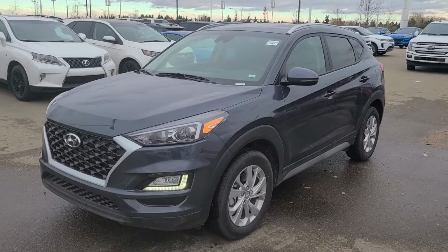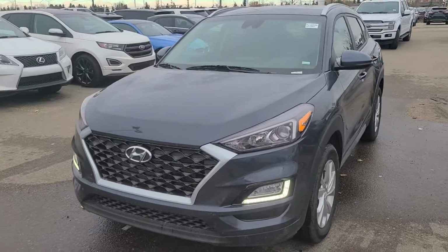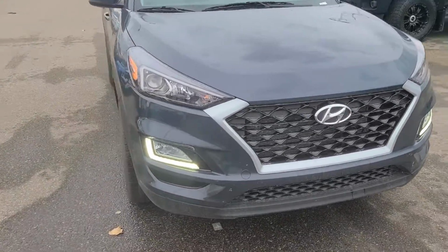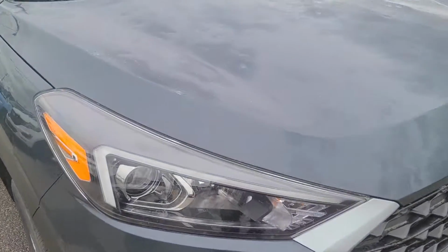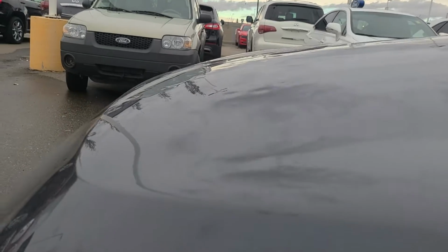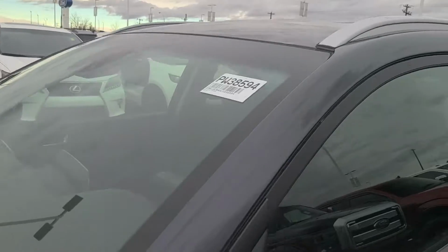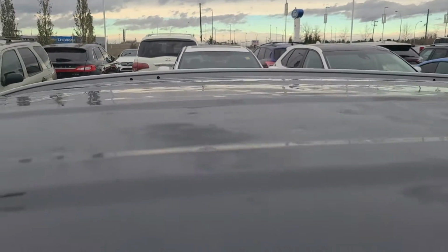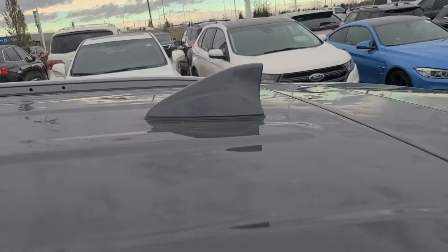This is Trace, and here's a quick walk around video of the 2020 Tucson like you requested. It has a 2-liter four cylinder engine. So here you can kind of see, the hood has hail damage. There you can kind of see it better. It's hard to show, but the roof also has hail damage. But we've priced it accordingly, right?